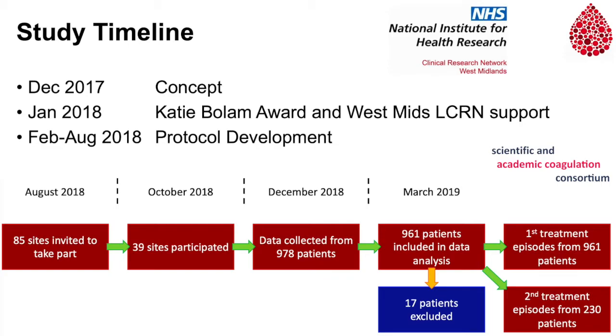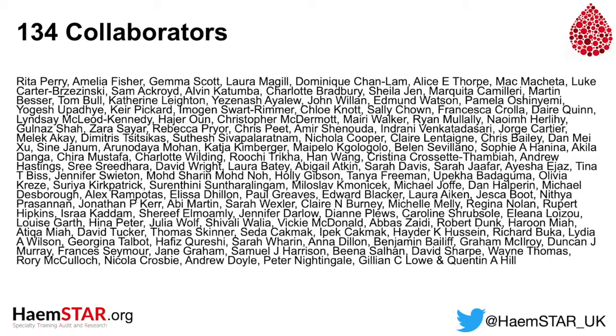We invited sites to enter data between October and December 2018, and in that time we were able to collect data on 978 patients, although 17 of those didn't have enough data to include in the analysis, but that left 961 patients. In those, we had data from their first treatment with IVIG and then subsequent treatments in 230 of those 961 patients. The work was performed by 134 people coordinated by HaemSTAR, and all their names are up in front of you, and we are very grateful for their input.